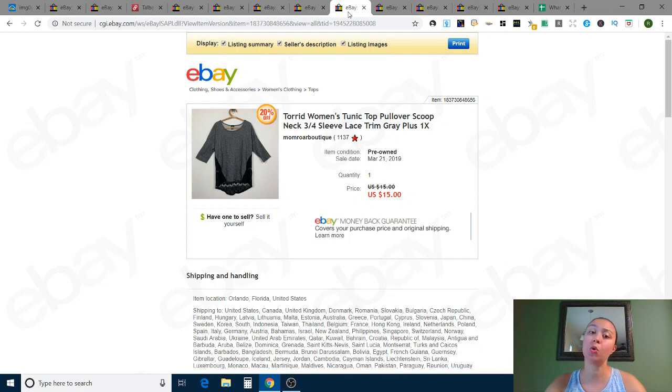Up next is Torrid, a women's tunic top, pullover, gray, size 1X. That sold on a best offer for $15. That was also on eBay. It had some nice lace or embroidery trim, and it was a really pretty item, and that took 6 days to sell on eBay.